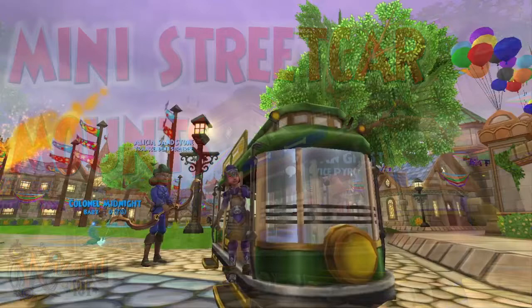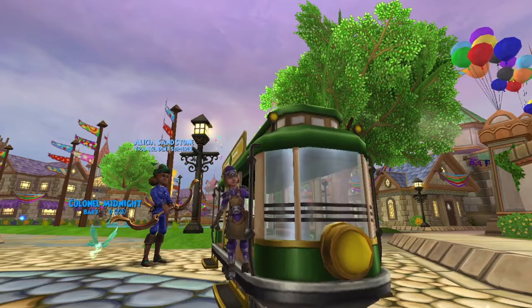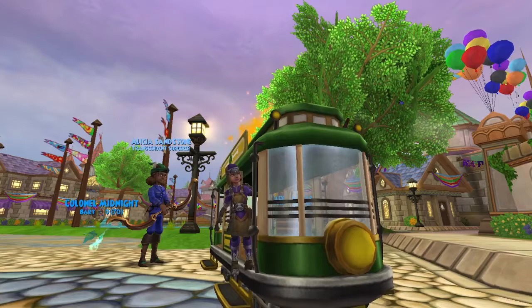In this episode of the Mount Showcase, I'm going to be showing off the minis. I mean, we'll start with mini, but it's mini trolley, mini tram, mini streetcar. First released in May of 2021, the mini trolley here is a 7-day version. It was available as a reward from the summer 2021 Scroll of Fortune.